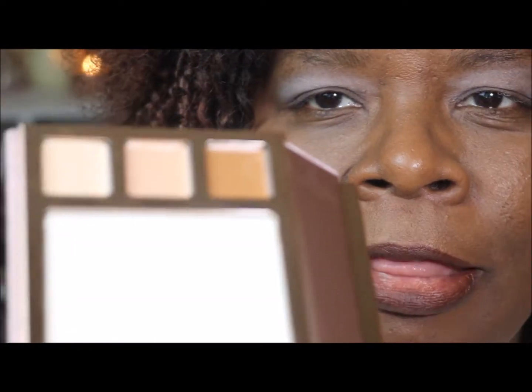Okay, let's get started with this It Girl look. I'm going to take my book, and on the first page, I am going to use the Bye Bye Pores Press Translucent Powder right there. As you can see, I've already applied a base to my face. I've already applied the It Cosmetics foundation.